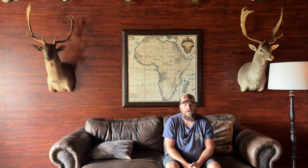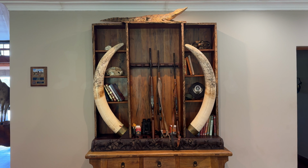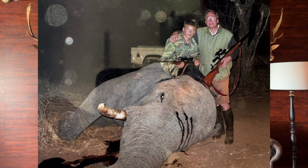The gun rack, the 2 elephant ivories, me and my dad shot that elephant here on our farm in 2004, when I was still very young.